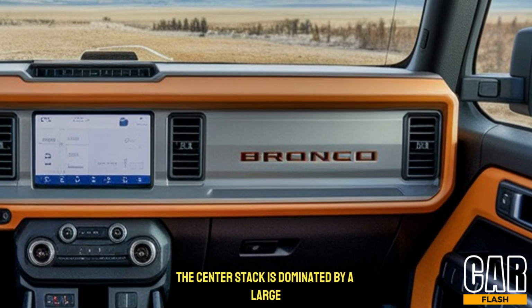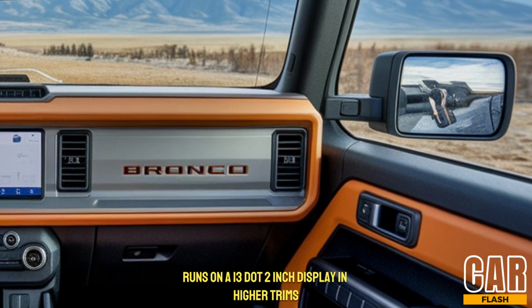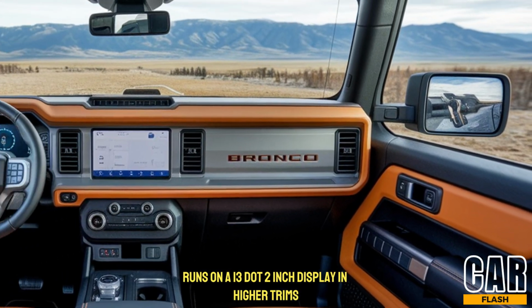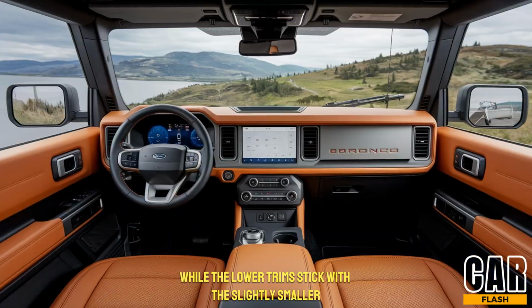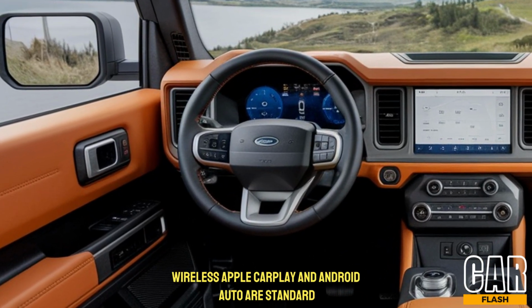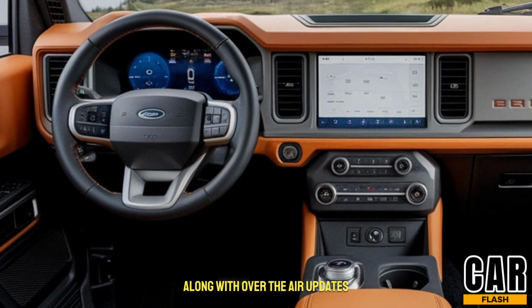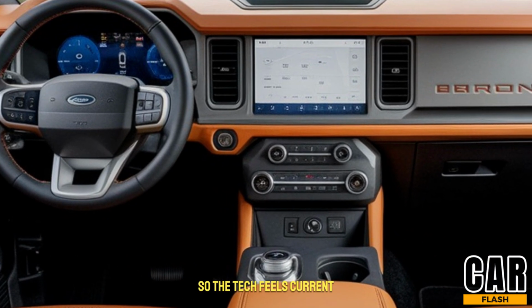The center stack is dominated by a large new touchscreen, and Ford's latest Sync 4 system runs on a 13.2-inch display in higher trims, while the lower trims stick with the slightly smaller but still modern setup. Wireless Apple CarPlay and Android Auto are standard, along with over-the-air updates, so the tech feels current.